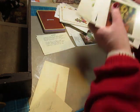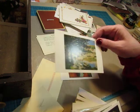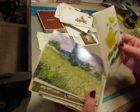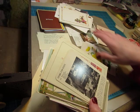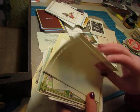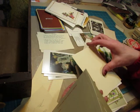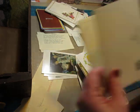What's this? Oh, I wasn't done with this pile of... So these are masterpiece cards from the game. And I've already destashed all of those that I want to destash. Got some more flower ones. Oops. There's another German one. I'm going to put this with stationery instead of postcards. It's paper.